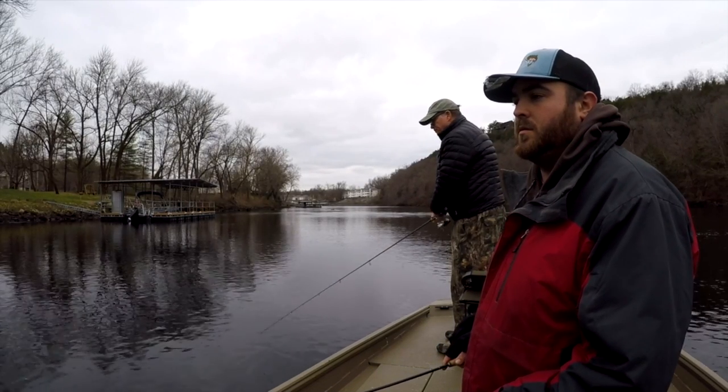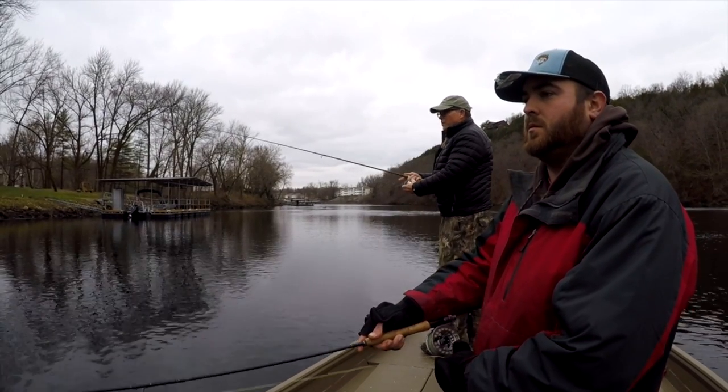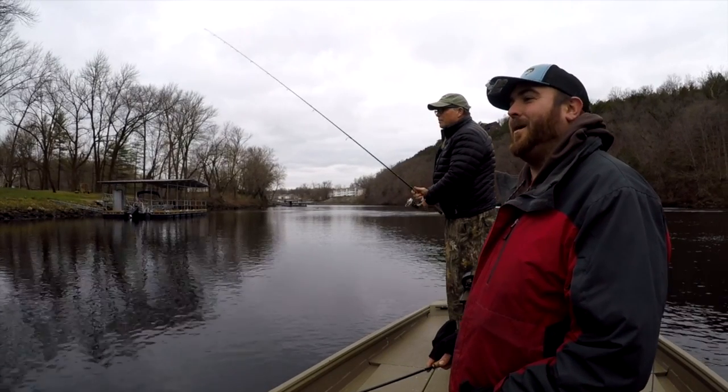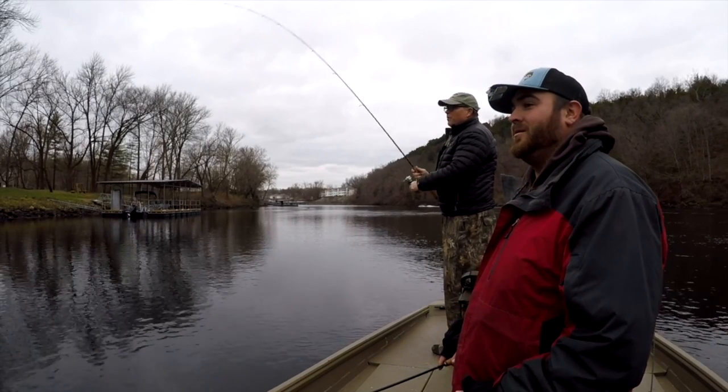It's amazing how well they hit this white jig on the White yesterday. They were just nailing it. I don't know how many fish. Every cast. There's one.